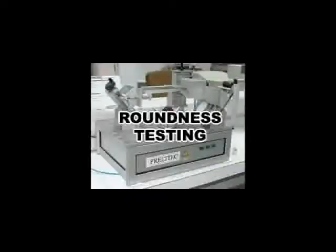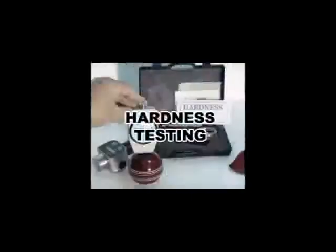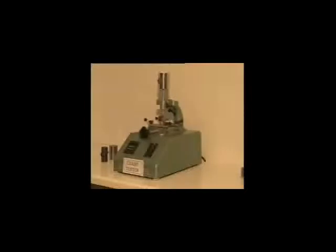At every step, the quality of the ball is tested. There are different testing procedures used at different stages. Roundness of the ball: the ball is put into a roundness checking apparatus. Hardness: the cricket ball is checked for its hardness using high-tech apparatus. Anti-scuff abrasive test: the finished leather is tested for anti-scuff qualities before the manufacture of the cricket ball and also checked for its abrasiveness.